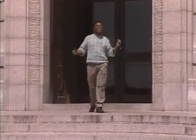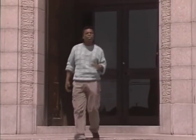Museums are like giant time capsules that give us glimpses into the past. And the more we discover about other times and places, like ancient Egypt, the more there is to discover.